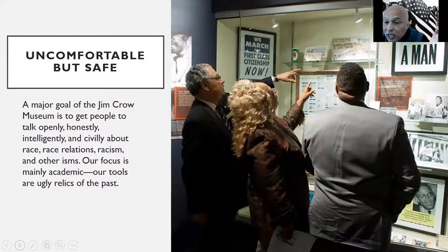And so we use our objects to teach. By the way, we also collect objects that defame, mock, and belittle other groups, like the groups I just mentioned. Some of that we've put into traveling exhibits, but I'm also thinking about building other museums. Next slide.